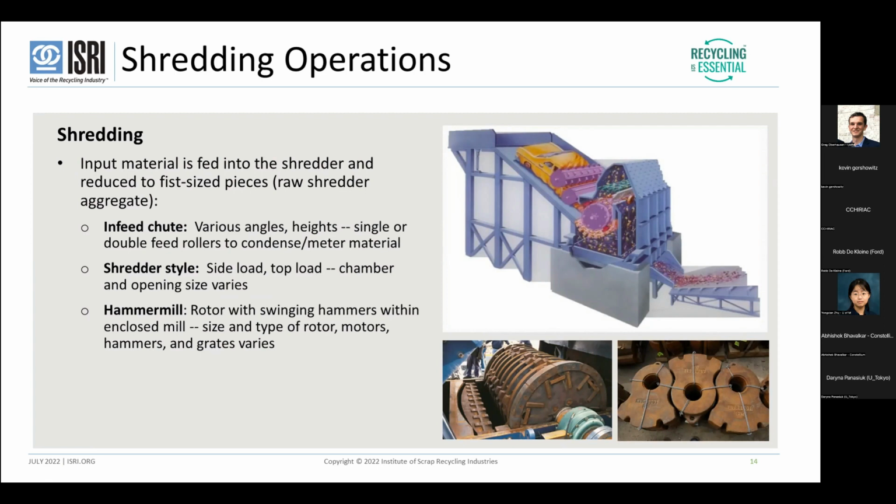The hammer mill is a rotor with swinging hammers within the enclosure. There's a picture of the exposed rotor with some hammers in it. I think it weighs tens of tons. And on the right are new hammers, which can weigh on the order of 500 pounds each. Those get swung around and pulverize material into fist-sized pieces, which become what we call raw shredder aggregate, which is pre-sorting, pre-separation.